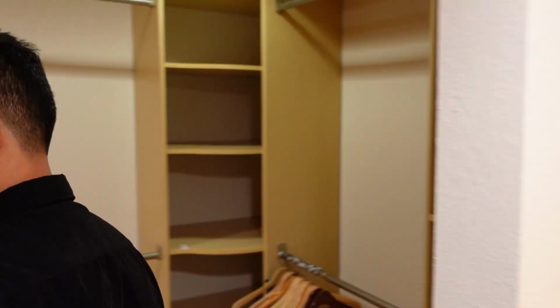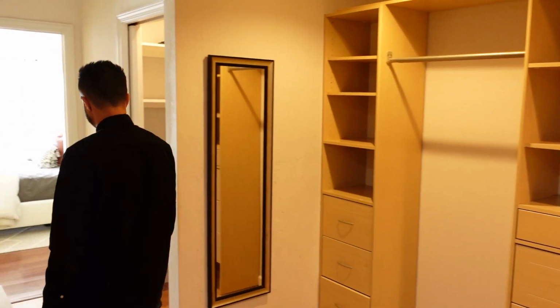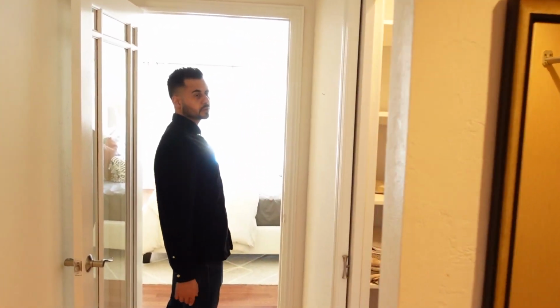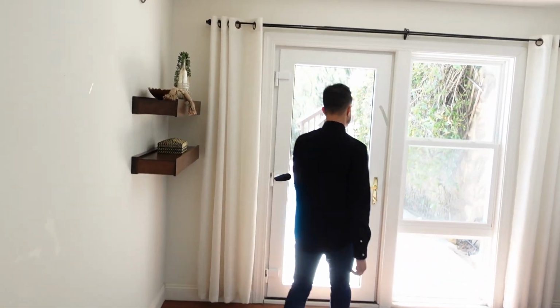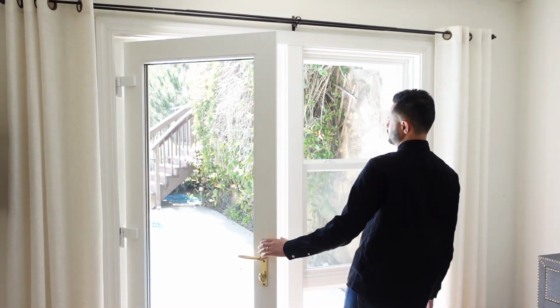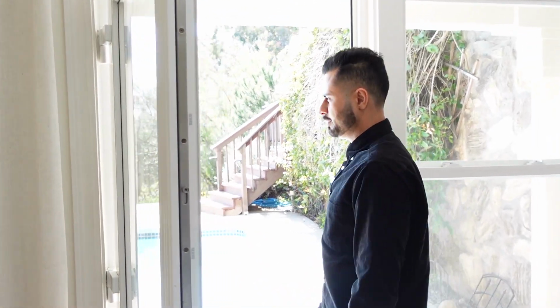All right, so let's go ahead and go this way now and come out this side. More space right here. A linen closet for towels and linens. And now let's go outside to my favorite part of the house, always. All right, let's check out this patio that leads out, well, not patio, but a full pool, and a huge patio that leads out from the master bedroom.